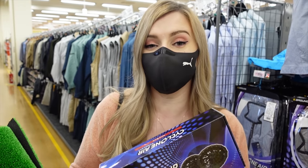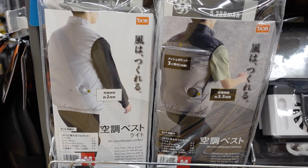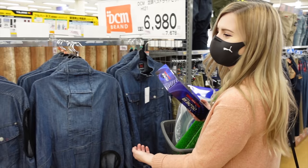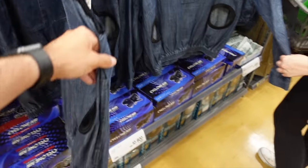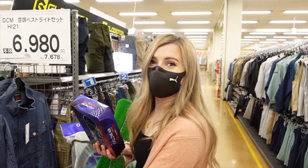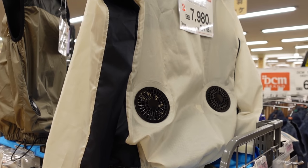So you'll see people in Japan wearing them, usually movers or construction workers. I honestly want one. I've never seen a cool jean jacket version. That's awesome. You got the vest too. Yeah. Denim vest. For camping. So that's the perfect excuse to borrow one.